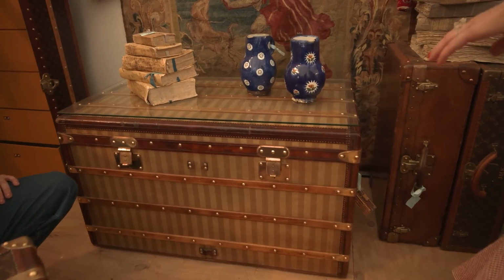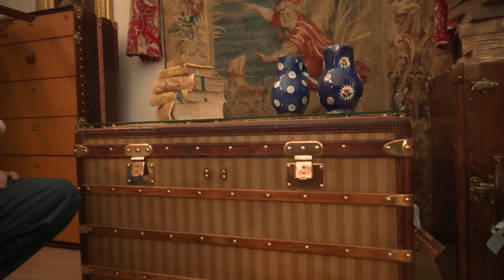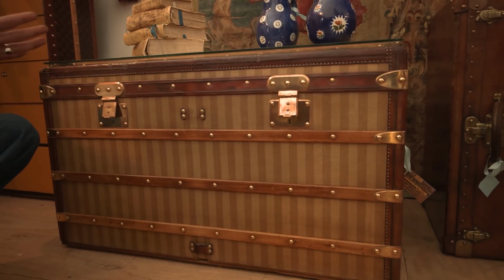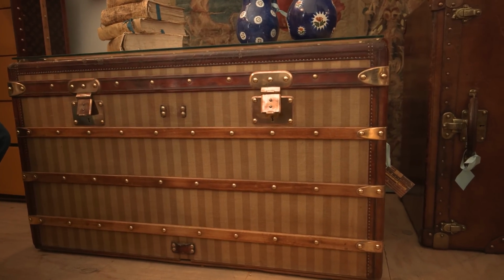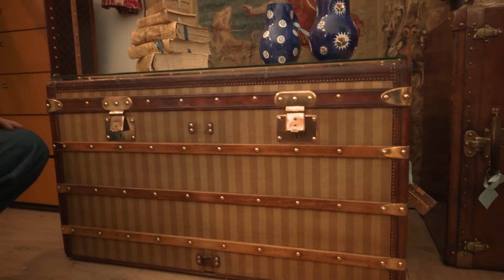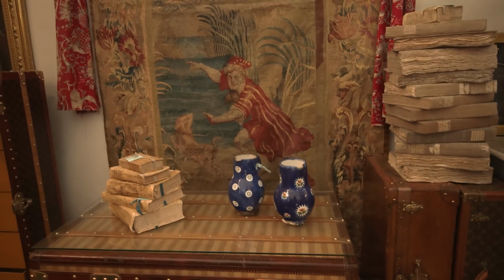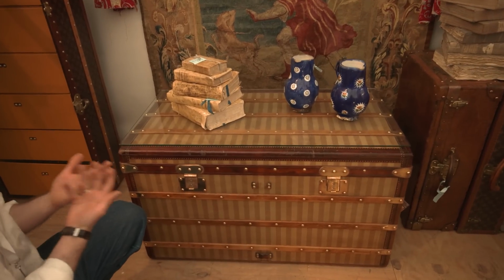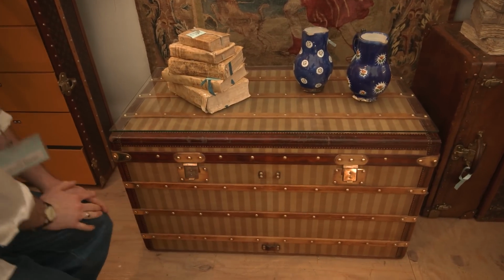So would someone use this as a coffee table? Absolutely. Today it's a very desirable size because the biggest part of the customers want a beautiful Louis Vuitton trunk at home, want to make a beautiful coffee table, and that's the ultimate size in the ultimate condition for very impressive historical pieces. Wow. So for me that is very interesting.